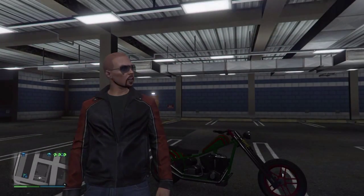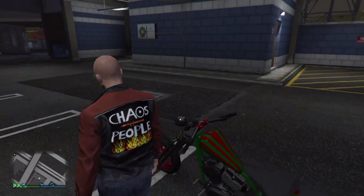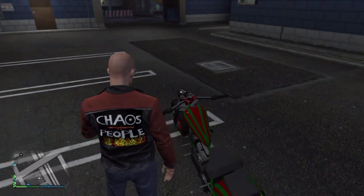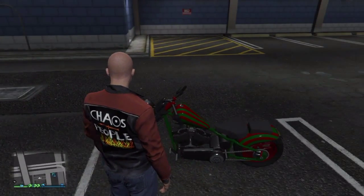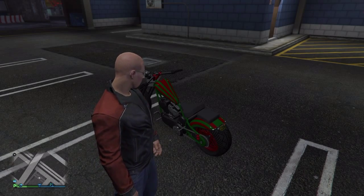Number 6! And at number 6, it's the Hexer, a chopper motorcycle with a price tag of only $15,000. It's one of the first chopper motorcycles in the game. It's originally used by the Lost, and yeah, it's one of the best motorcycles in the game. There's a lot of customizations you can do with this chopper motorcycle, and I've tried to customize my one to make it look like Freddy Krueger if he had turned himself into a bike.